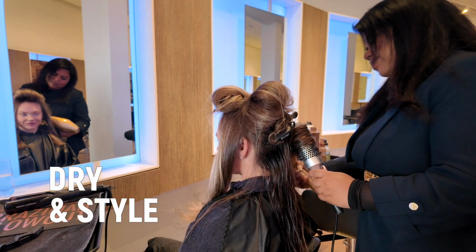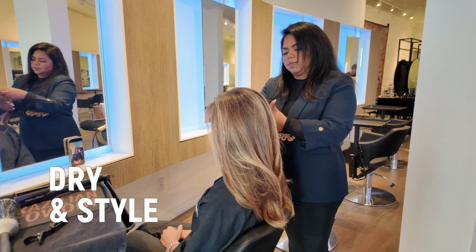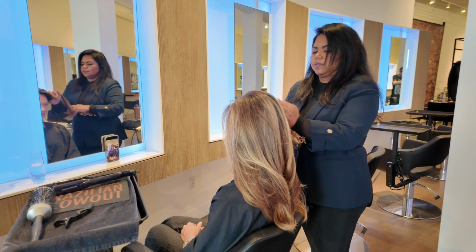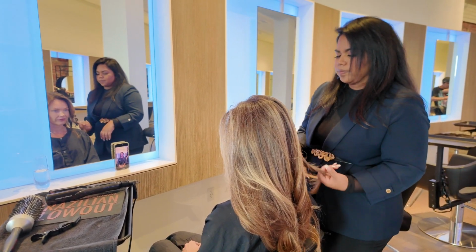Then we returned to the chair to dry and style. Ada used the Brazilian Blowout Ionic Bonding Spray, which also has a fabulous scent. I have to say the Brazilian Blowout product line has a really amazing scent that really resonates with me. I like it. I love how my hair turned out. It feels so much smoother, has fewer tangles, and has an added beautiful shine that my hair lacked.